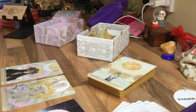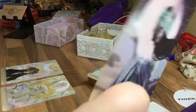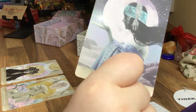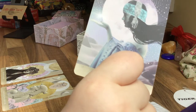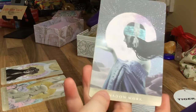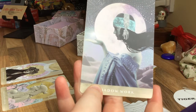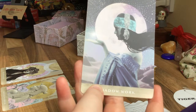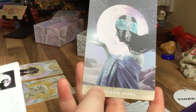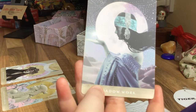Bonus card. Bonus keys, they're called. Okay, so shadow work. A mystic rests in quiet contemplation beneath the light of the full moon, infusing its ancient wisdom within her own unique vibration. Here she works her inner spark through the transmutation and gleaning of the shadow, an important facet of her being which exists in balance with her light.